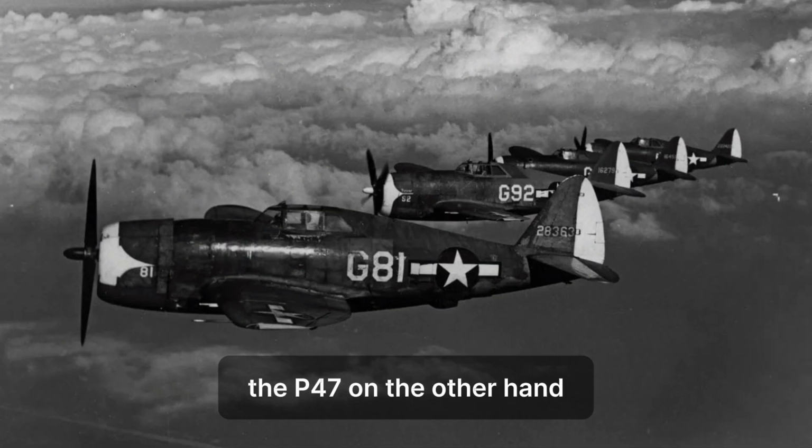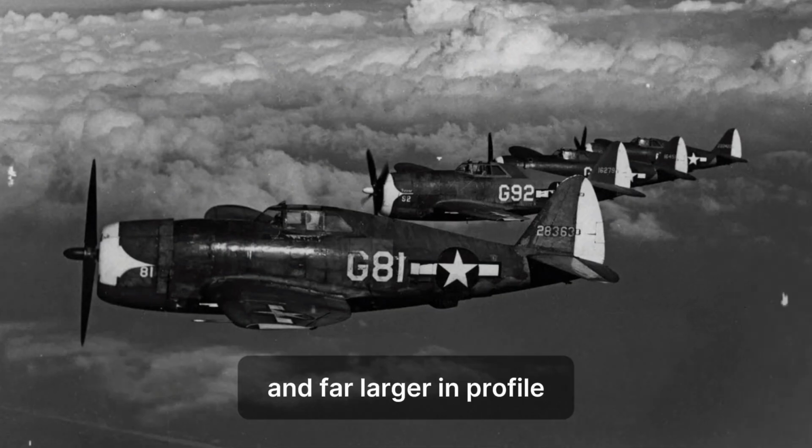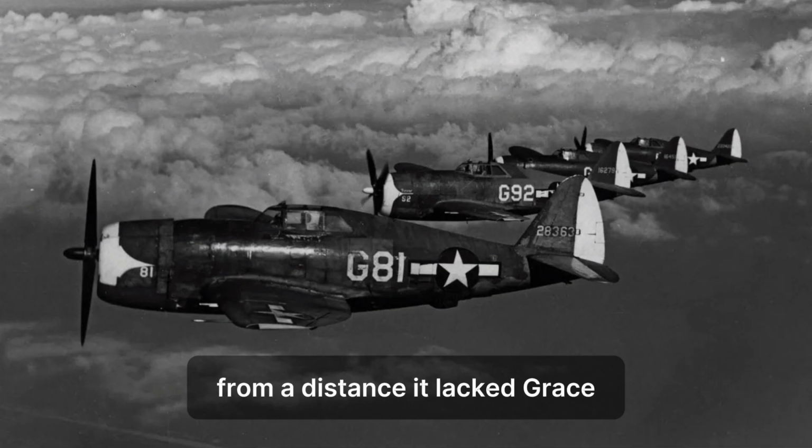The P-47, on the other hand, looked like a farm tool. It was nearly twice the weight of most German fighters and far larger in profile. From a distance it lacked grace, up close it looked industrial, almost clumsy.